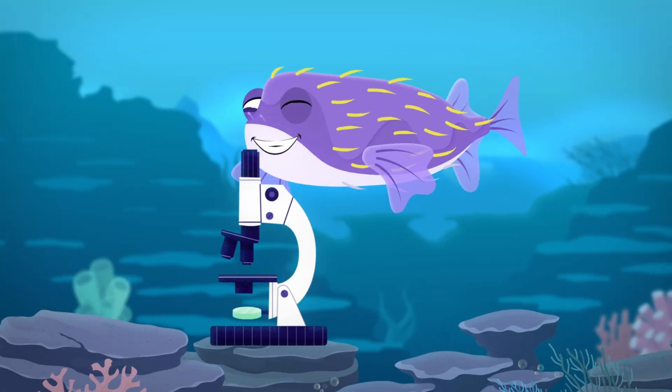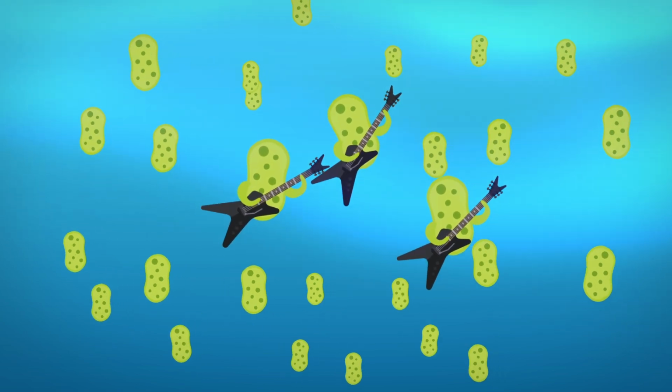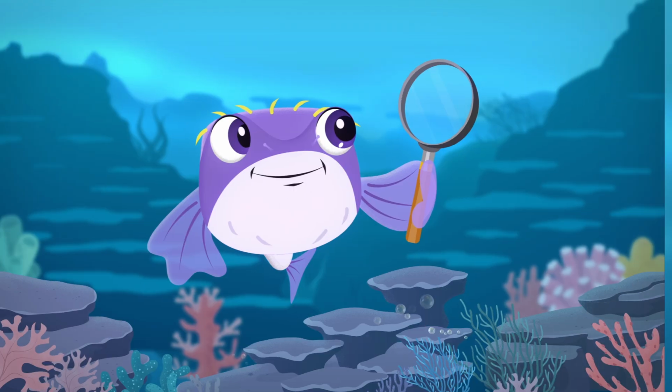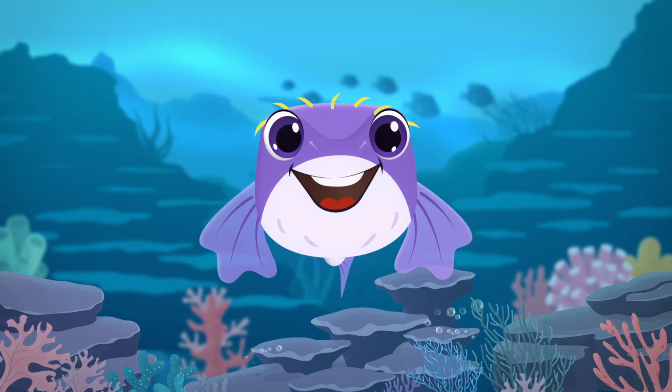And don't let their size fool you. These little green machines are the rock stars of the ocean food chain, kick-starting the party for hungry zooplankton. Whoa! Talk about a tiny but mighty crew. Plankton might be small, but they're making big waves in the ocean ecosystem.